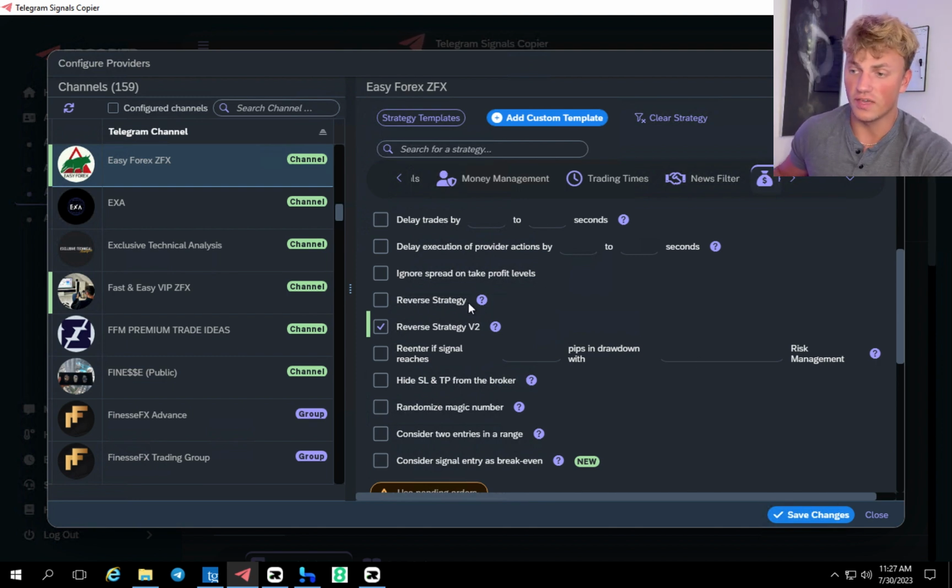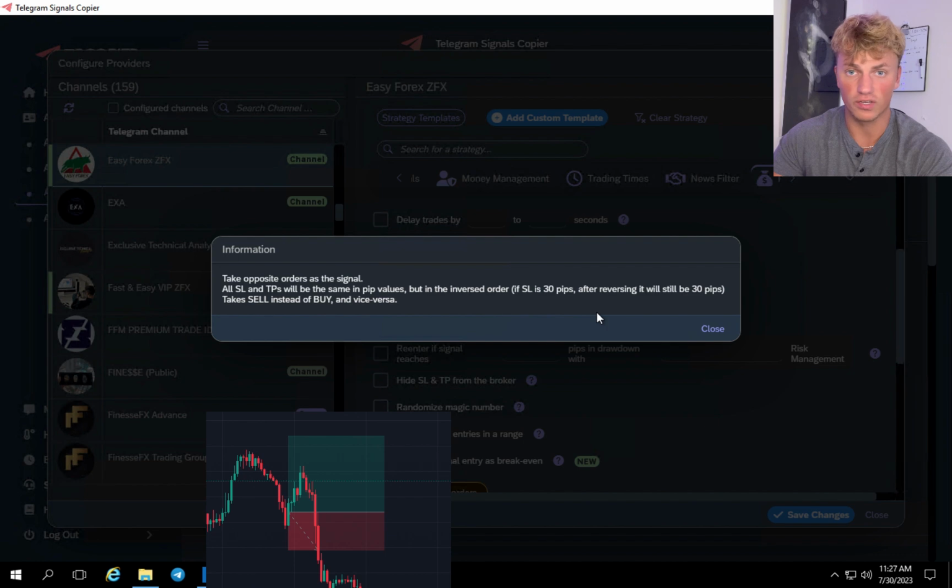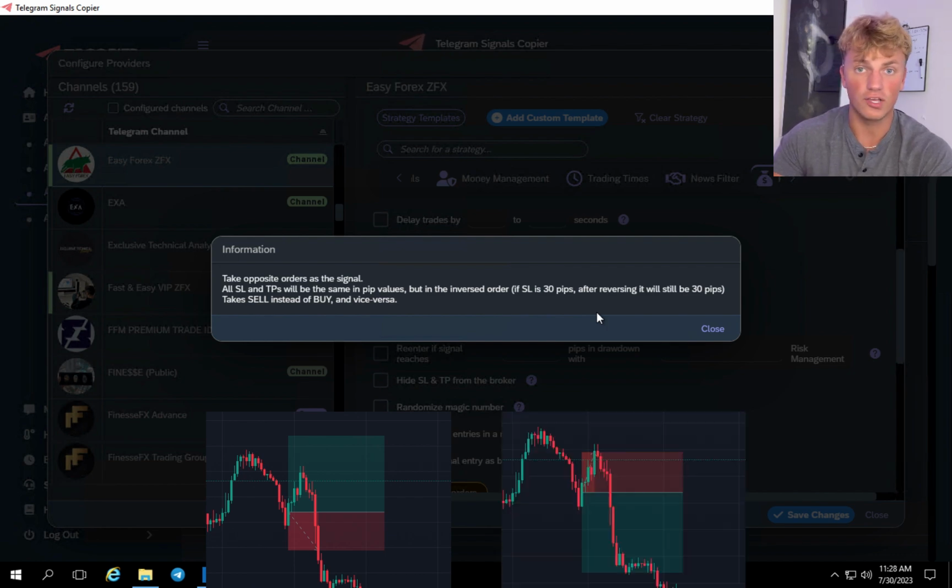Now you can see that they have two different reverse strategies here. Here's one, and then here is the second one. Okay, it's not highlighting, but here's how they're different. So in this first one, it'll change buys into sells and sells into buys, but it'll keep the same stop loss value and pip counts. So for instance, it'll take this trade with like a 30 pip stop loss and a 50 pip take profit, flip it, but the stop loss will still be 30 pips and the take profit will still be 50 pips. So the values on the charts are different.